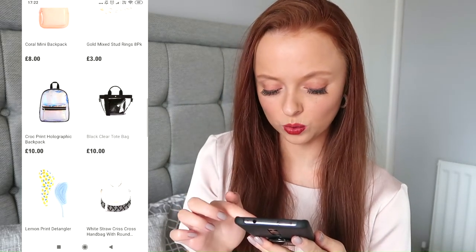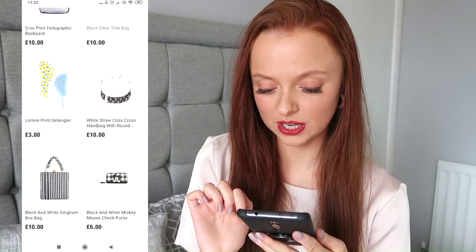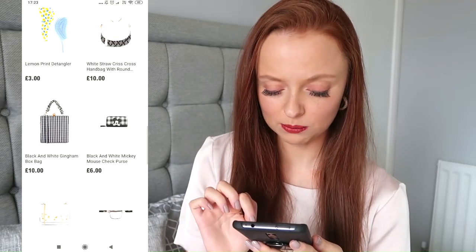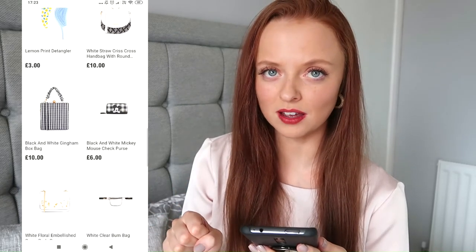Black clear tote bag. I feel like they're fashionable. Oh, look at that. White straw crisscross handbag with round handle. That is very Chloe-esque. Very Chloe-esque. I love the black and white gingham box bag as well. That's really cute. Can you imagine that oversized white blazer holding that bag?